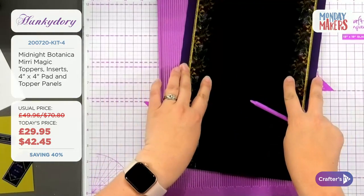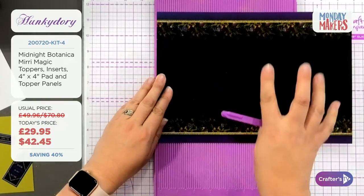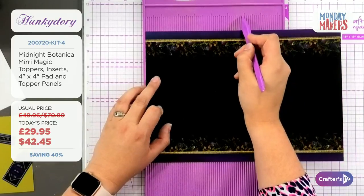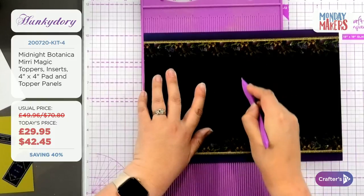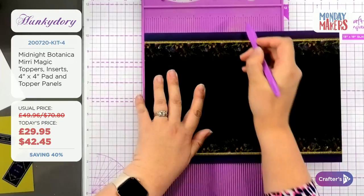So I've done 1 3/4 on both sides. And then what I'm going to do is score the halfway point. Because it's a full sheet of A4, it's the one little notch just before the 6. Yeah, you've seen me do this a few times. So I'm going to not score on the outside, and just score on the middle bit there, just before the 6.